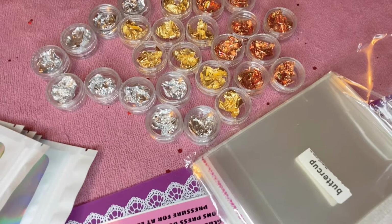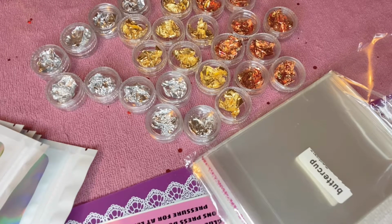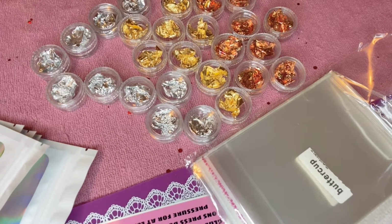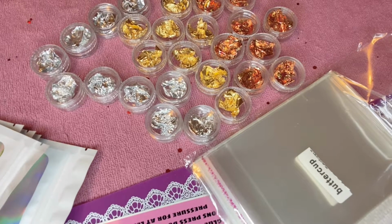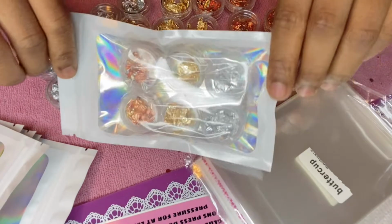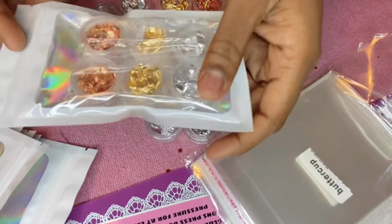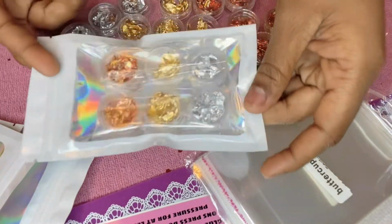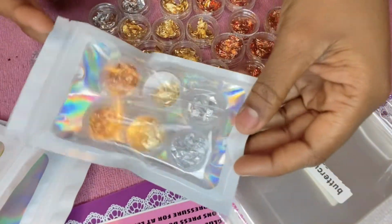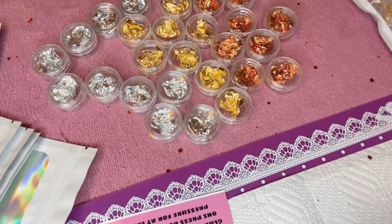So I wanted to add some new items to my business because I actually do nails, and you can use these press-on nails or whatever. People use them in lip glosses and stuff like that too, but I wanted to start selling foils. So I packaged the first one, and they're gonna come in a set of two, so you get two of each color. So this is what they're looking like, and I actually just got my inventory, and I just wanted to come on camera and show you guys how I wanted to package them.